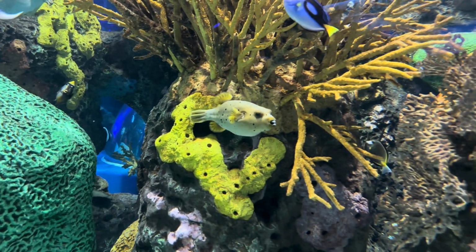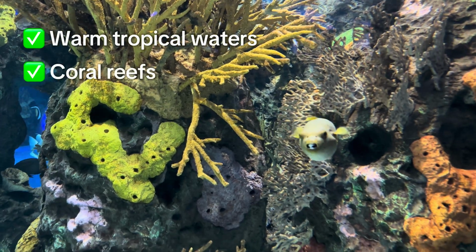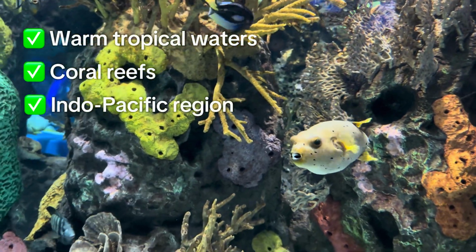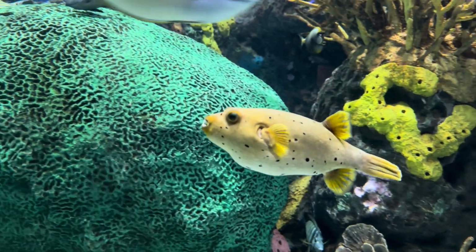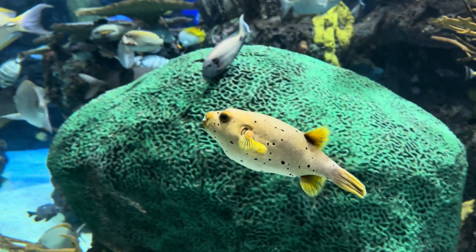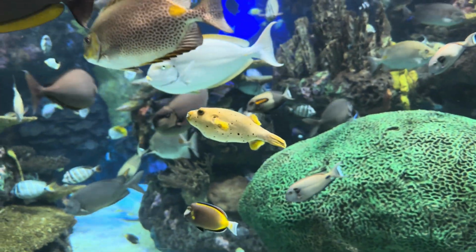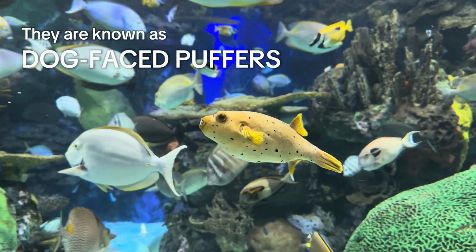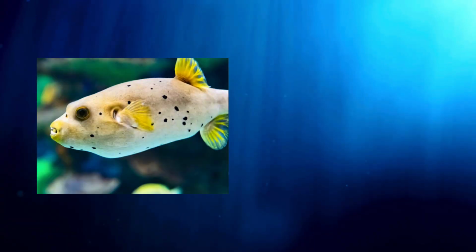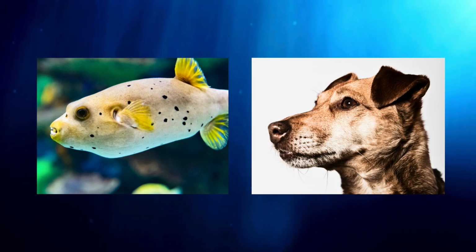Their natural habitats are warm tropical waters amongst coral reefs in the Indo-Pacific region. This species of pufferfish can be identified by their yellowish-grey bodies, which are covered in small black spots. And they are also known as dog-faced puffers, because if you look at them from the side, the front of their face looks like the eyes and nose of a dog.